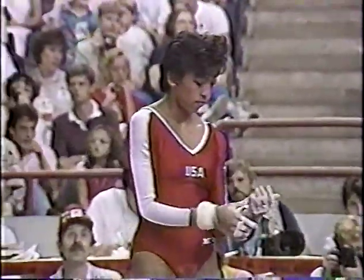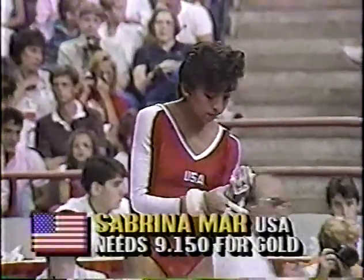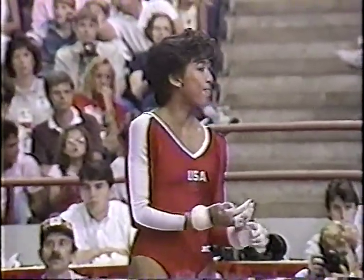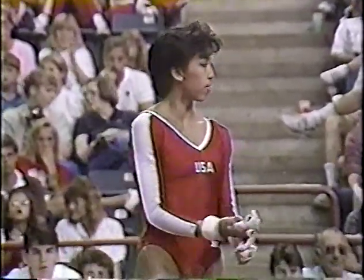It's Christy Phillips looking on his right. And she has been emotional. It's not very often that she has come up short in a major competition. You couldn't have written a better script for this competition. They both ended up on what's considered to be their best events. Sabrina on the uneven bars, Christy on the balance beam.